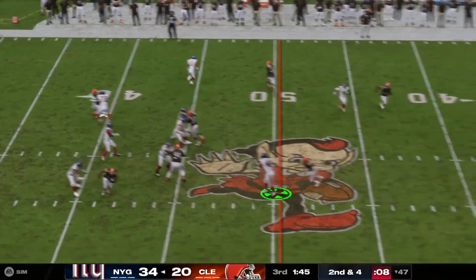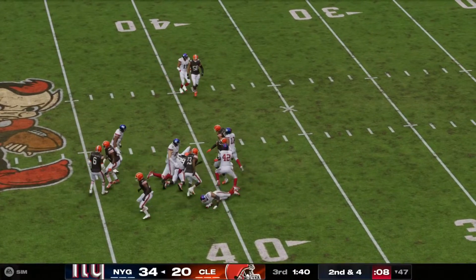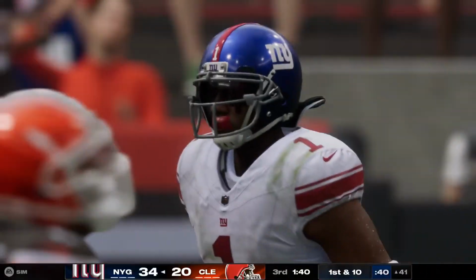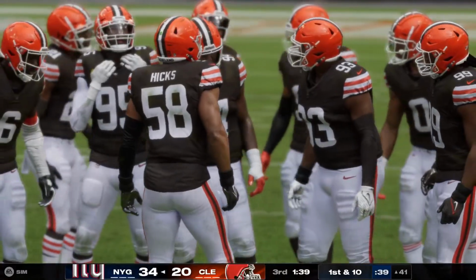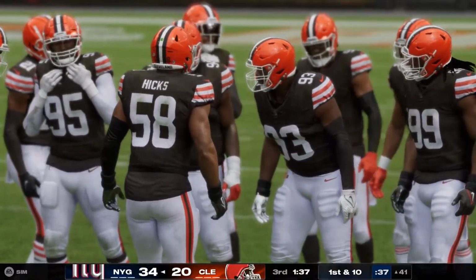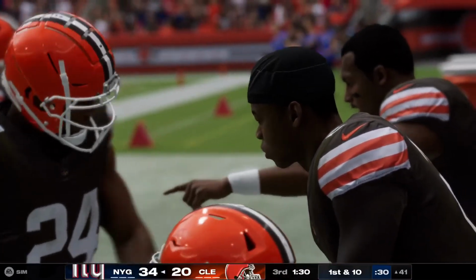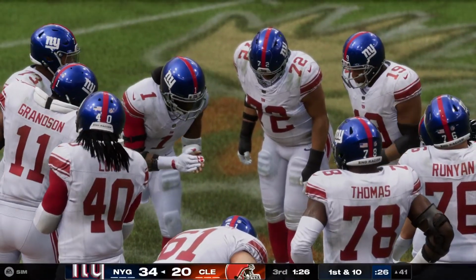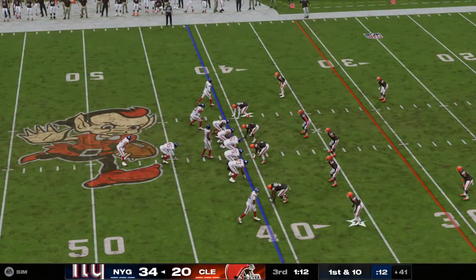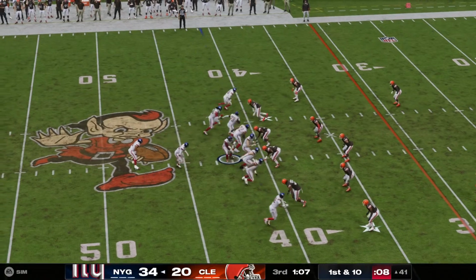2nd and 4. A short throw taken in by Long. And they're well past midfield, just a yard or 2 shy of the 40. These two have hooked up 9 times now this afternoon as they pick up the first. This offensive game plan has just been sensational. I mean, when you think about all the different ways they've gotten their receivers open so far, it's really been impressive. Scheme, design, execution. So a 1st and 10 upcoming from Browns territory now at the 41.